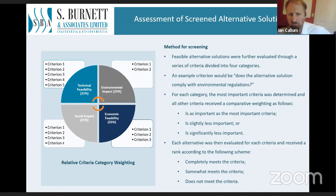So a lot of information here to try and digest in this kind of presentation format. But for the options that made it through that initial screening, a further method of evaluation was used at this stage: a weighted alternative analysis to come up with a preferred alternative solution. I alluded to this earlier. It took into consideration technical, environmental, and social impacts.